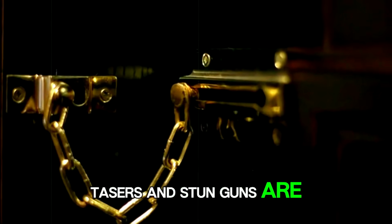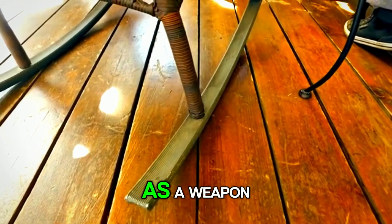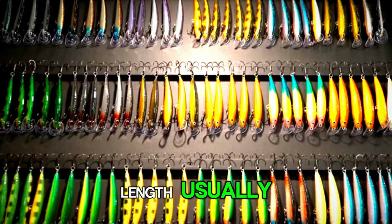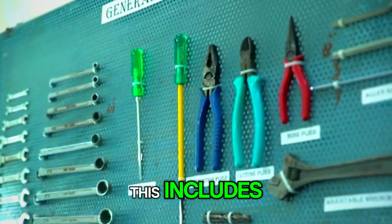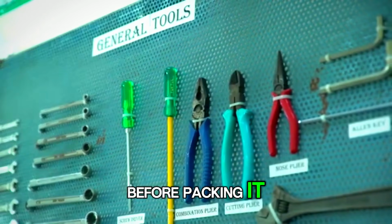Tasers and stun guns are prohibited. Collapsible batons, and any striking implement designed as a weapon, prohibited. Knives beyond a certain blade length, usually around 4 inches, though this varies. Prohibited. This includes certain multi-tools with locking blades, so check your specific tool before packing it.